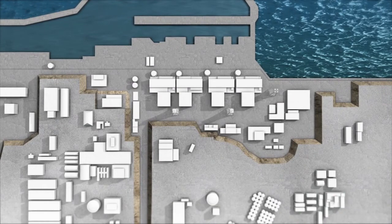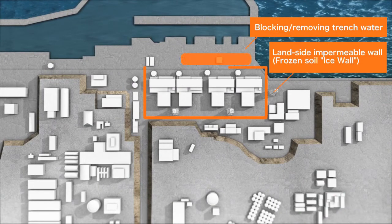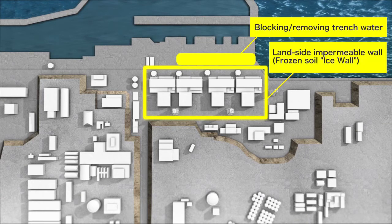TEPCO is making multi-pronged efforts to address the water issues at Fukushima Daiichi Nuclear Power Station. Here, we would like to explain the differences between the two similar measures employed to build walls by freezing water or soil.